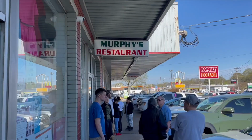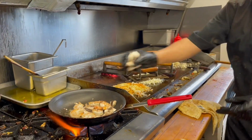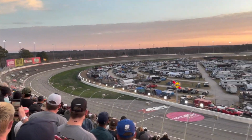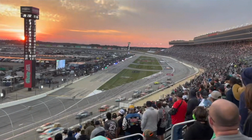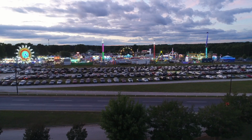My favorite is Murphy's with its authentic Mexican and American fusion breakfast and lunch menu. If you're a motorhead like me, the Atlanta Motor Speedway is only 15 minutes away for a good NASCAR race, but it also holds other events throughout the year like the massive Georgia State Fair. So I've just barely scratched the surface on what this area's got to offer. Are you ready to come see everything in person?